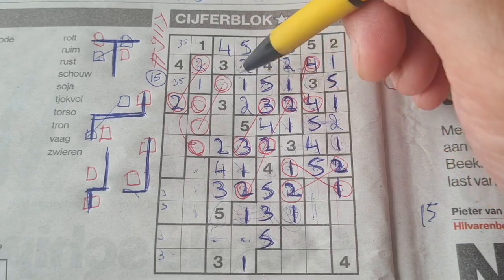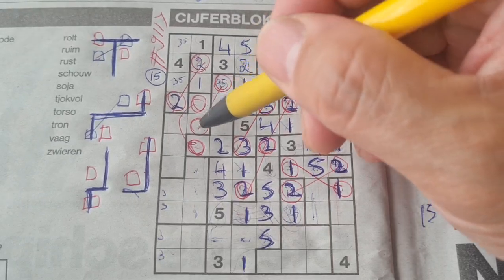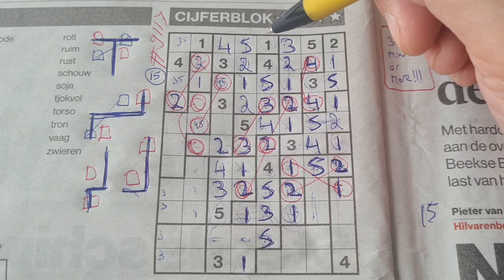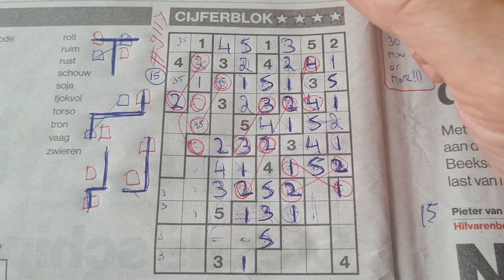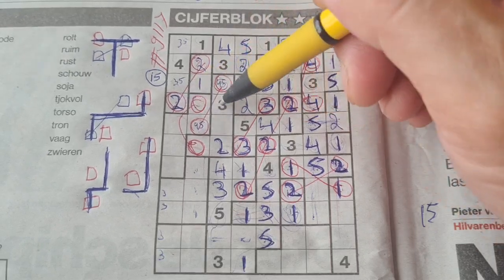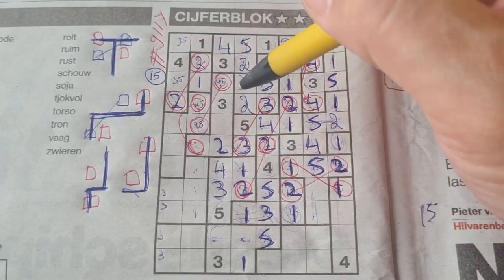This box can be a 1, can be 2, can be 3. So 4 or 5. 4 or 5 is connected with that box, so it should be a 4 or a 5. This box can be 1, can be 2, can be 3. So 2 numbers left, the 4 and the 5. So we have a pair here.